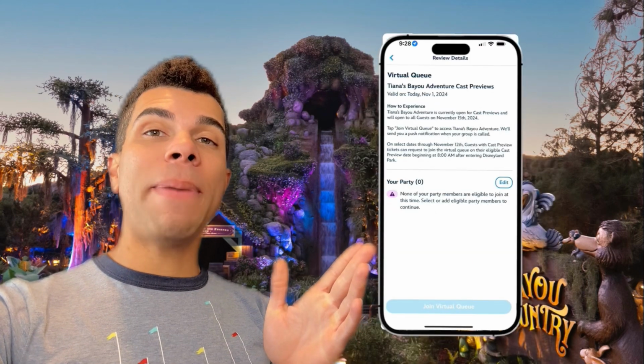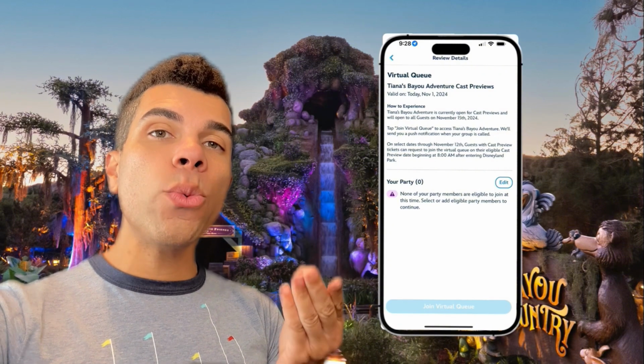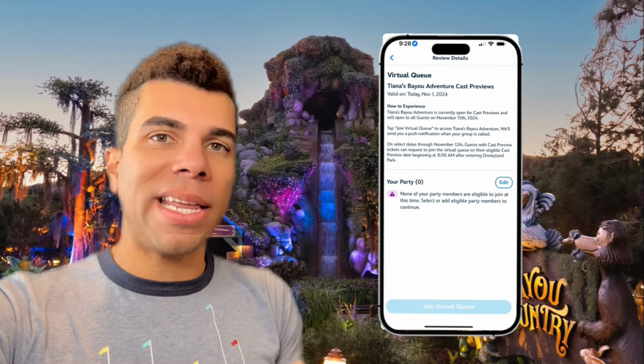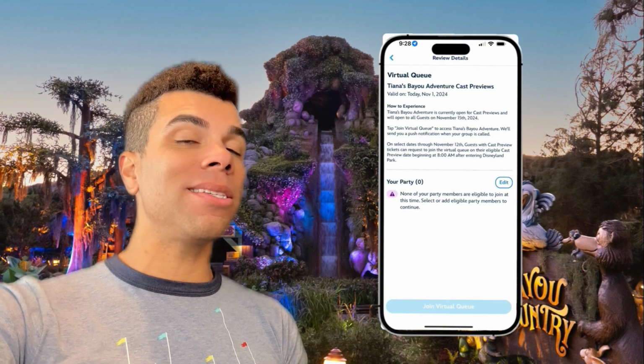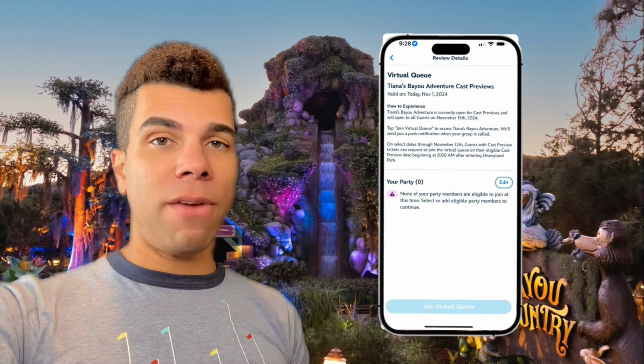From here, you'll see a page very similar to this where you can confirm the number of people who you want to create the virtual group. Basically, the virtual queue group will be everybody in your party who wants to ride this attraction. That way, each individual person doesn't have to book on their own. And because these book up super quickly, trust me, you want one person booking for everybody.